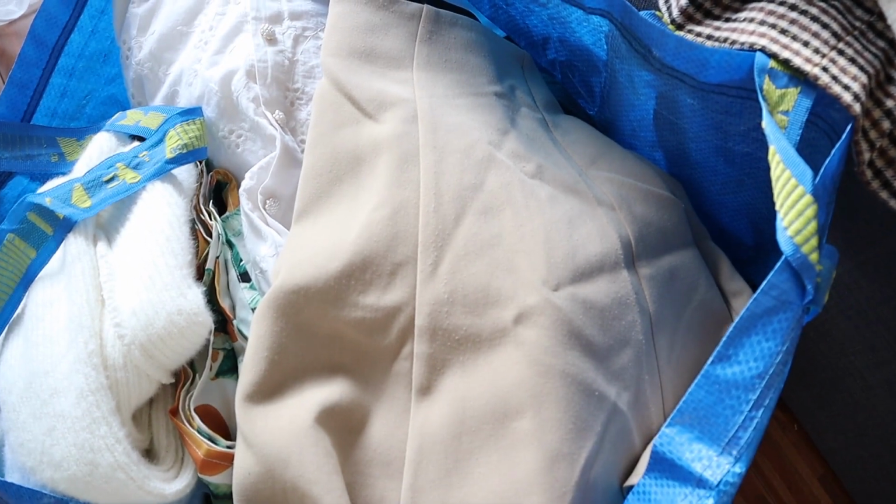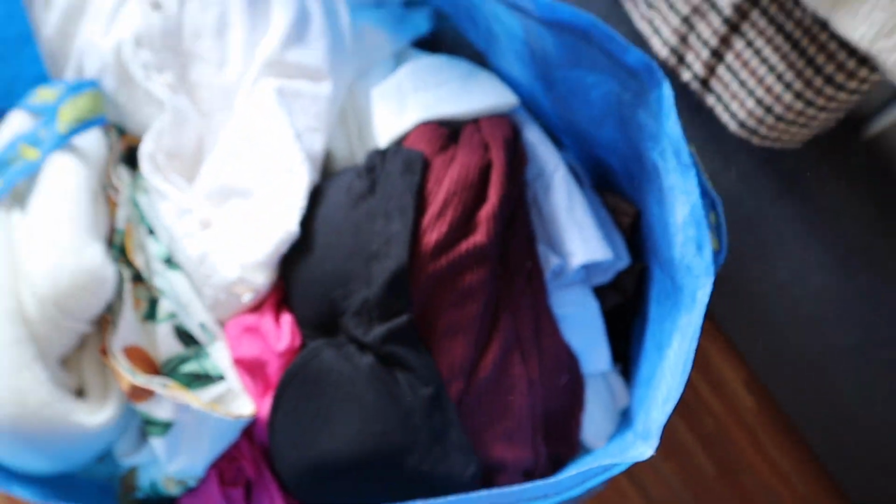I also wanted to say I've been quite good with my clearing out process. There's a huge IKEA bag down there. Okay, so here's the IKEA bag I've been talking about, and there are a few more things that I've popped in here.